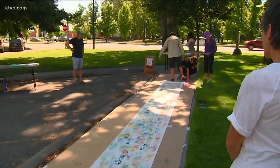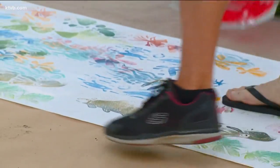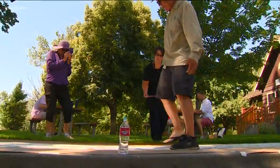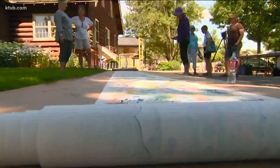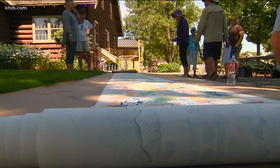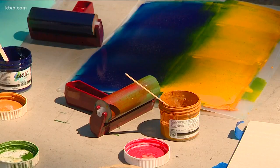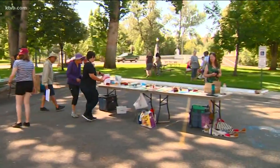And earlier today, hundreds of Idahoans turned public artists on the Boise Greenbelt. People carved fish, water, and bird stamps, stuck them to the bottom of their flip-flops, and walked in ink across parchment paper. The finished project will be a massive mural displayed at this upcoming first Thursday in August at the Idaho History Museum. Organizers say this project celebrates 50 years of the Boise Greenbelt through print art.